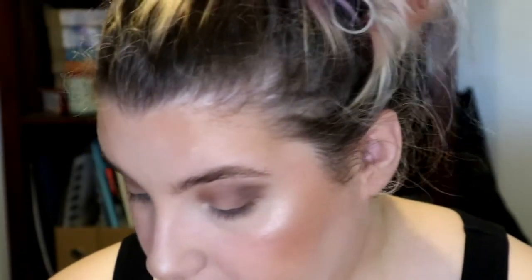Oh, this is awful. It looks better in real life than in the camera. In the camera it looks so patchy. In the real life it looks a little bit patchy. Anyway, I'll come back when it's done. That's a bit more respectable, isn't it?